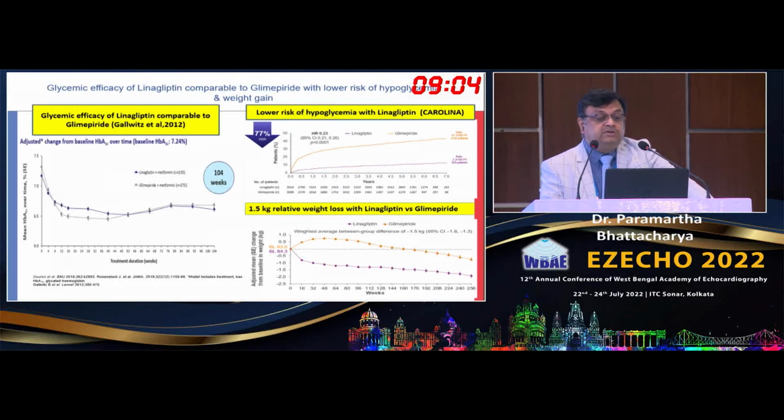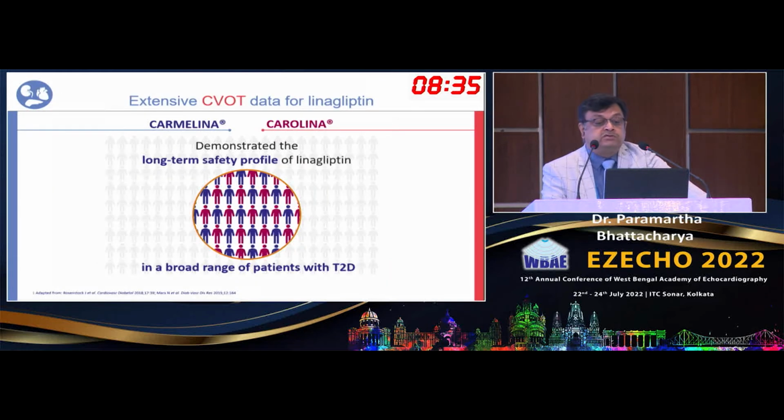The glycemic efficacy of linagliptin as compared to glimepiride, with lower risk of hypoglycemia and weight gain, was shown in the Carolina trial, which was not inferior with respect to glimepiride, and 1.5 kg relative weight loss was seen with linagliptin than with glimepiride. So extensive CVOT data is also available for linagliptin.